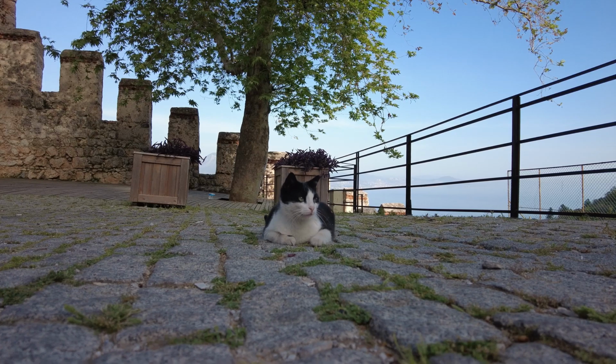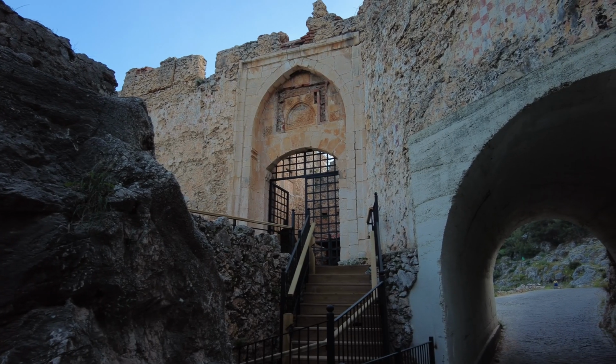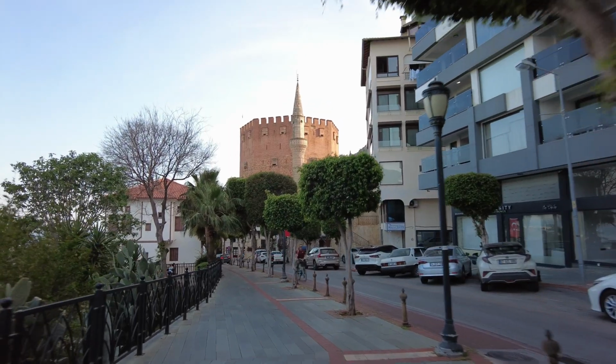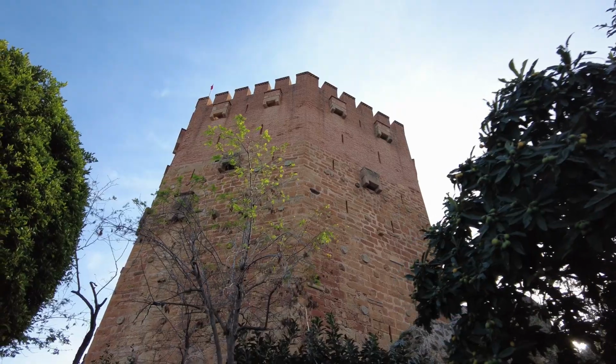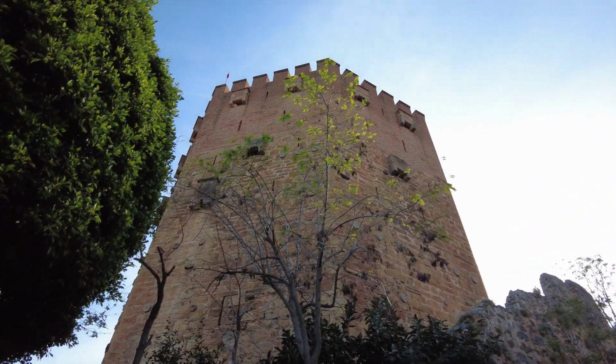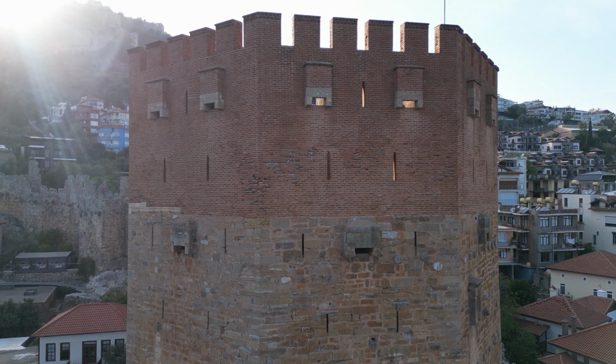On the way, we meet another fortress guard who is on duty, and we pass through such gates in the fortress wall and find ourselves near the Kızıl Kule, the Red Tower. The Red Tower is one of the most important symbols of the city of Alanya. Here, among the other towers near the old fortress, it stands out for its massiveness and color.